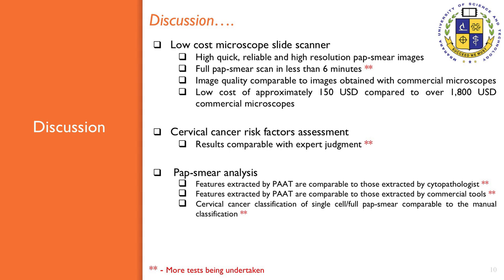The image quality is comparable with high expensive commercial systems, because we have compared the image quality obtained using Olympus and our microscope, and at least the quality is good, and it's also very, very cheap. I just didn't carry it, but the microscope is very cheap. All the parts have been 3D printed, and we are looking at a cost of around 150 USD compared to over 1,800 USD for most of the microscopes that are used in the screening centers.